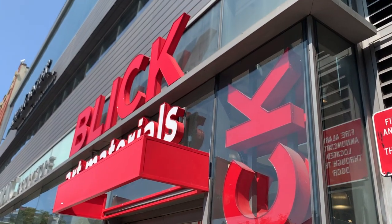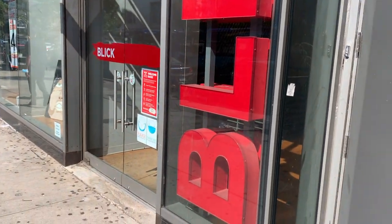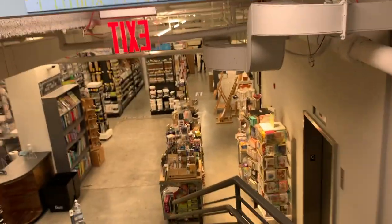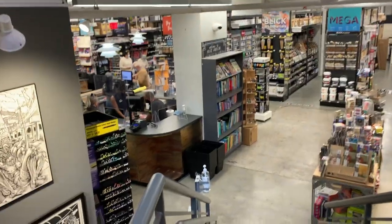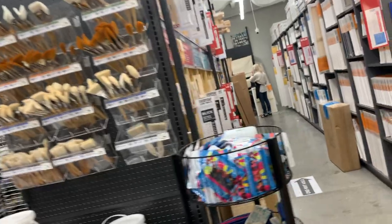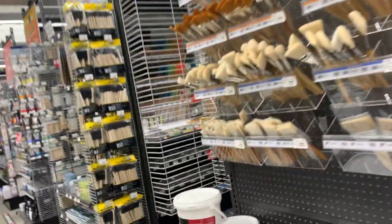So I ended up going to Blick Art Studio, and it was my first time ever going there, and I don't even know what to say. It just felt so warm. It felt like it's been so long since I've gotten to be in an environment like this. And to be back around the supplies and around the art people just felt perfect.